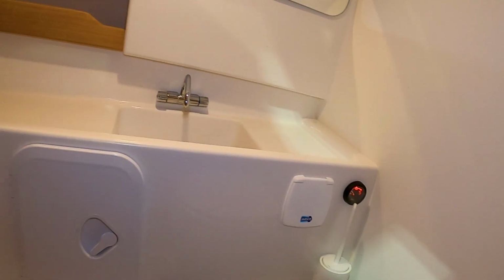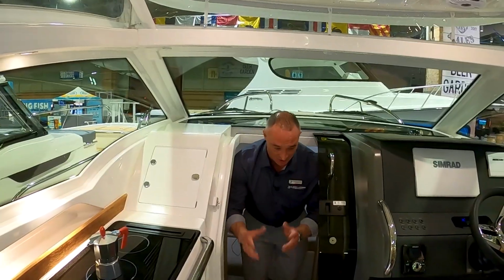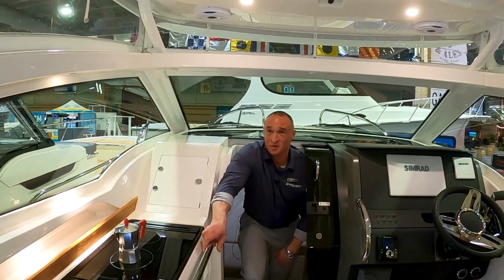The other plus to this is your head. So you have a fully functional hot and cold water bathroom, so you don't have to go pull into the dock. You can do everything right here on the water. You want to throw an anchor out, stay overnight, you're gonna be good to go.